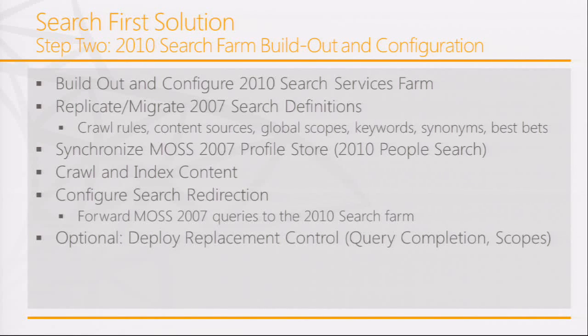There are many ways of doing that. For example, one of the ways, I think it might be probably one of the easiest ways, is to use the search migration engine that's provided as a free download from Microsoft, or whoever really loves PowerShell, please be my guest. You can output all those settings through PowerShell and then migrate them into 2010. So once this is done, you already have your infrastructure in place. You have your search settings migrated.